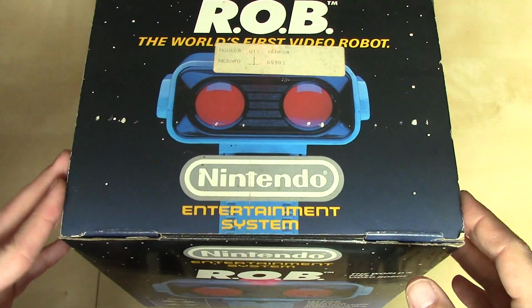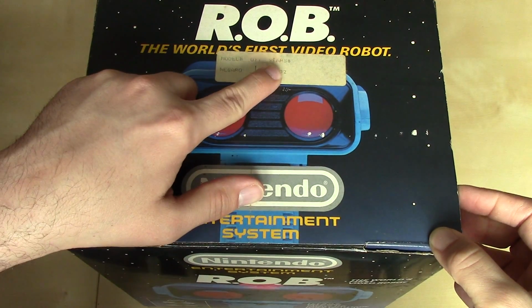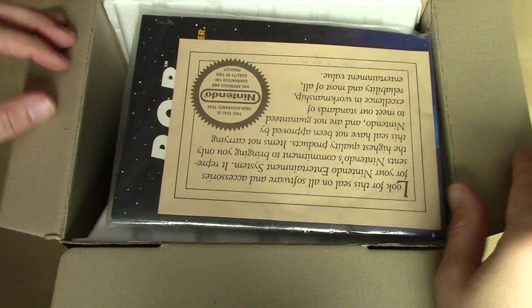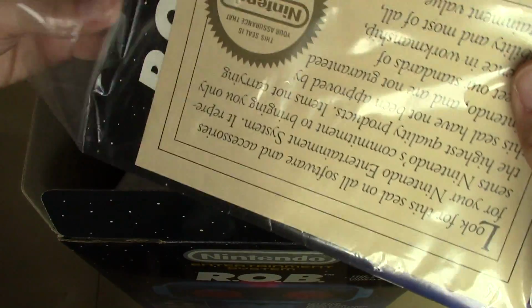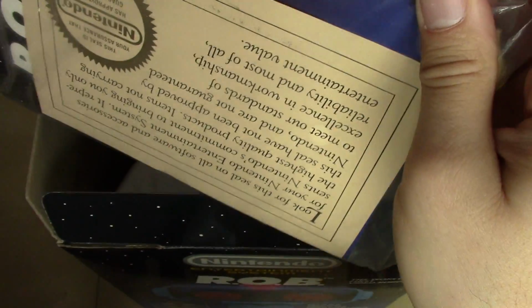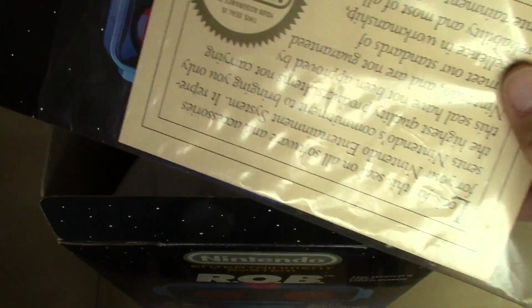Got R.O.B, world's first video robot. Little stocking sticker from Sears, which is the store from where this was purchased. Open up the lid, and just like the Japanese version, we're greeted with some paperwork. Not coming out easily. There we go. I'll leave that in.